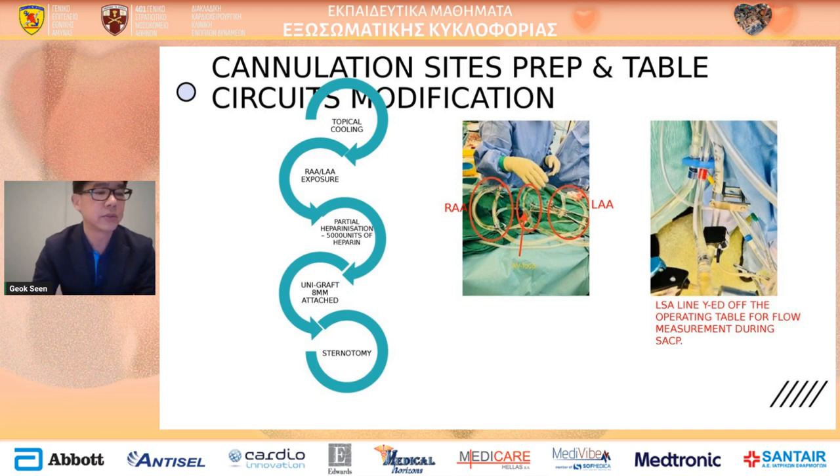Let me share what I can. While the surgeon is preparing the right axillary artery and the left axillary artery exposure, we can do some circuit modification. We have two Y branches from the main line. On the right we have two branches, one for the RAA, one for the sidearm of the graft after the reconstruction of the elephant trunk. On the left there are two branches as well: one is meant for LSA, the other for standby.